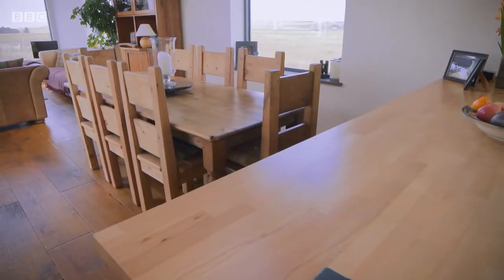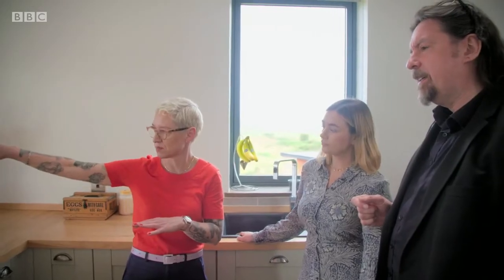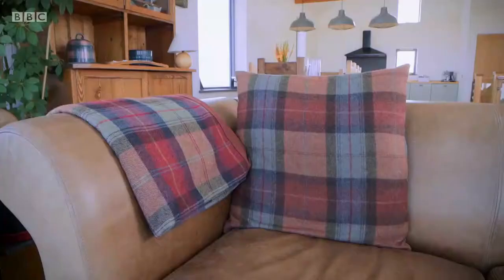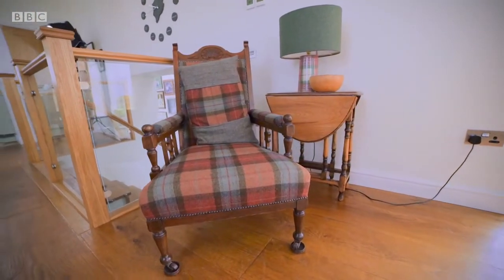There's rather a lot of wood in here. From here, it's almost merging into the floor and the furniture and the tan leather sofas. I think it works because in the kitchen we've got this lovely sage colour on the cabinets, and then they've got lots of lovely soft furnishings. They're all kind of tartan, lots of pattern in there. So I feel like that works. It separates it.